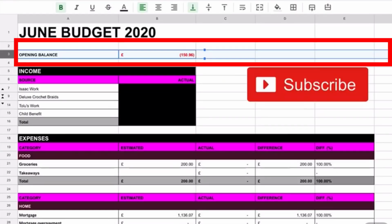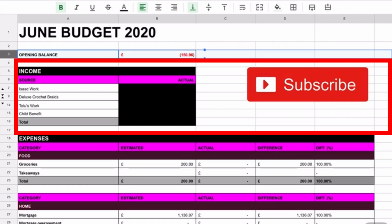Okay, so the first row of the spreadsheet is our opening balance. Now you'll see that our opening balance is red, and that's because it's a negative. We started off the month on minus £150, and that was from the May 2020 overspend. So we overspent by £150 last month, which is why our opening balance isn't zero, it is a minus number.